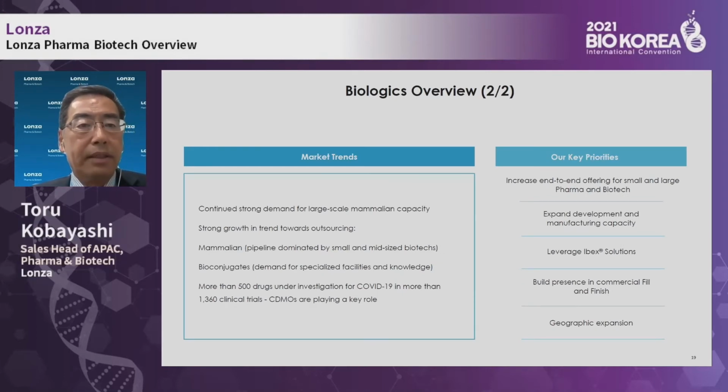Yeah, in this area, what we can see as a trend is the high demand for mammalian cell culture, especially at large scale. And then coming to the mammalian pipeline, it's similar to small molecules. We see that many small companies own the pipelines. Meanwhile, ADC is somewhat different. With the specialized facilities and specialized knowledge, the companies with these capabilities are the main players.